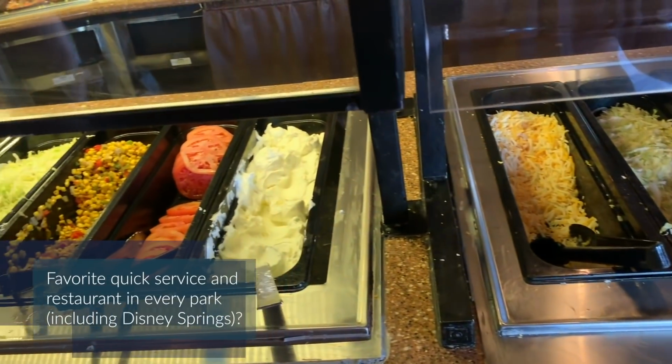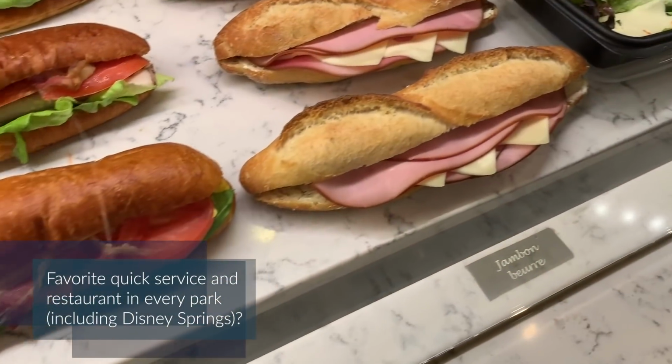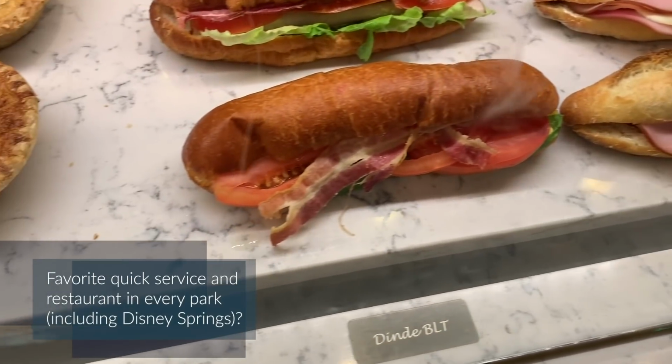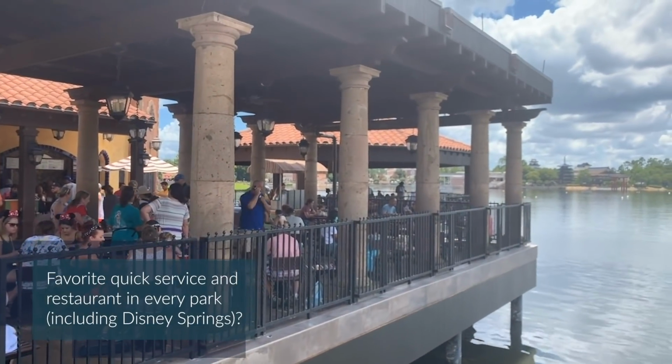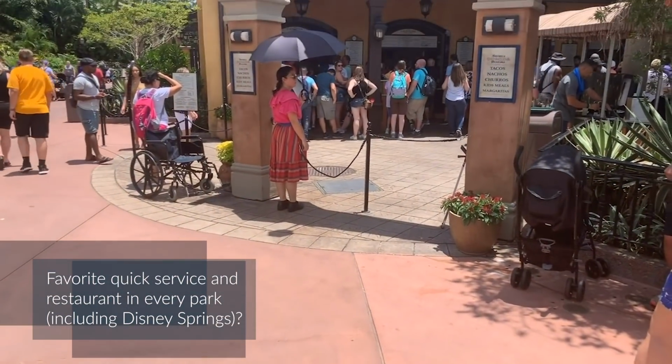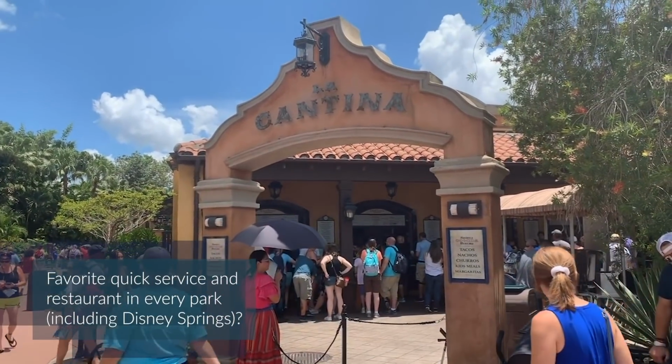At Epcot, no surprise to anyone, I love L'Oeil, which is the bakery in France. They've got some fabulous sandwiches and pastries, so delicious. Runner-up in Epcot, I love the Cantina in Mexico. They do have a sauces bar where you can get queso on the side of anything, and I just love Mexican food, so that one there.